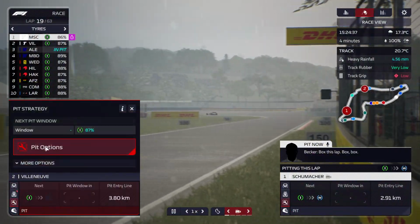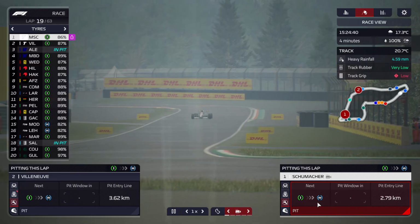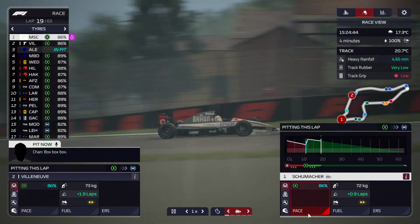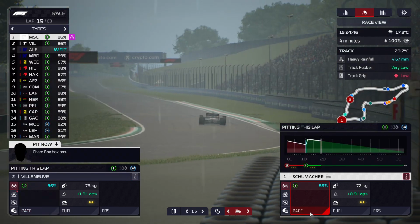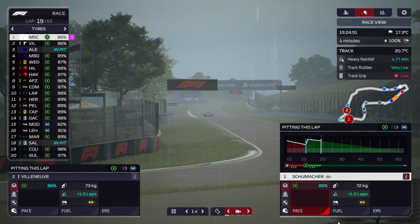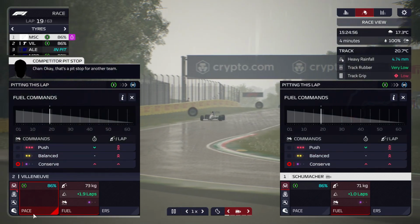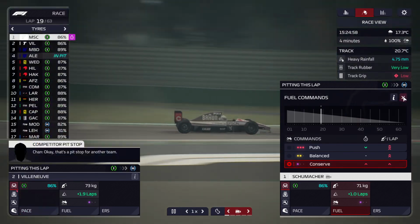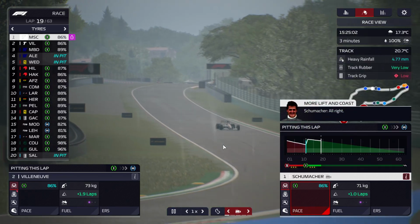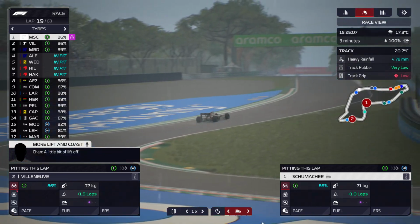Box is lab. Box, box. Box, box, box. Save fuel. A little bit of lift off.